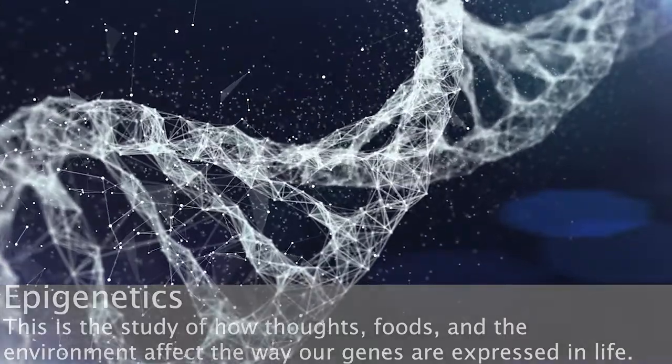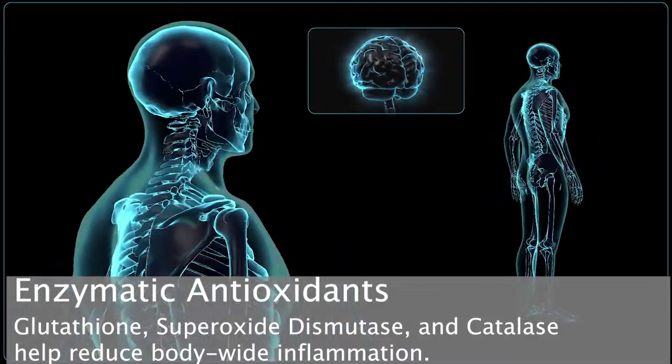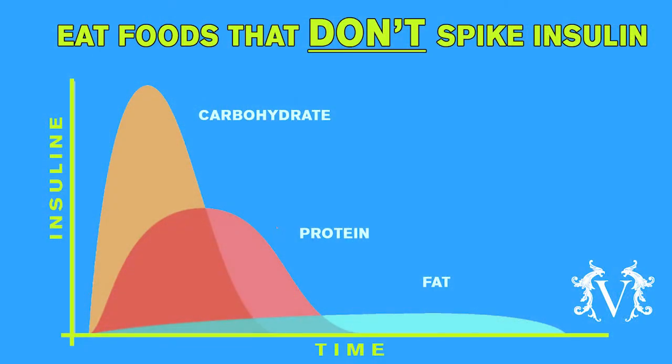Basically, remember, we have a lot of inflammation going on in our brain. We need to reduce that. We need to mitigate that as much as possible. And our body has the ability to make these really cool antioxidant enzymes like glutathione, superoxide dismutase, catalase. These are fundamentally important for reducing overall body-wide inflammation. Now, if it isn't already obvious and apparent, it's important for that individual who's suffering under the condition to eat no sugar, no hidden sugars. We want to follow a diet that is low on the glycemic index and low on the insulin index.